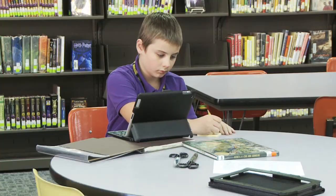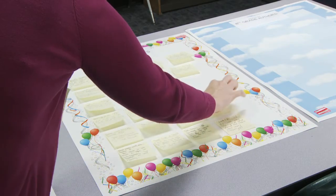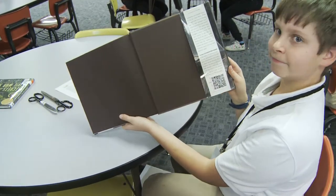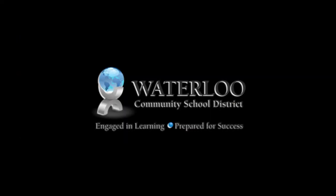They will leave feedback on sticky notes and place them on the posters. This provides a great opportunity for students to learn about leaving meaningful critiques and constructive criticism. This project is one of the limitless opportunities for our students. The communication, critical thinking, and technology skills learned in these projects help prepare our students for college, career, and citizenship.